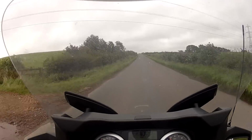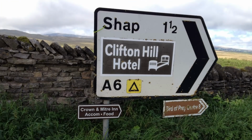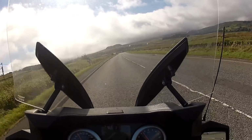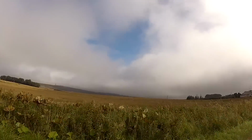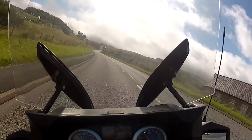I had a chance to use some of the performance on some good open roads in the Lake District, and again, it's impressed. It's not as fast as something like a K1600, let alone a ZZR 1400, but it's quicker than an R1200 RT, and the performance is all very usable. Excellent open roads, great scenery.